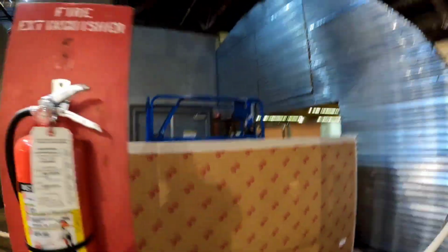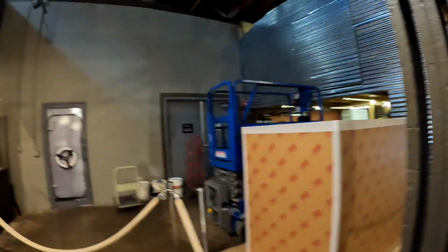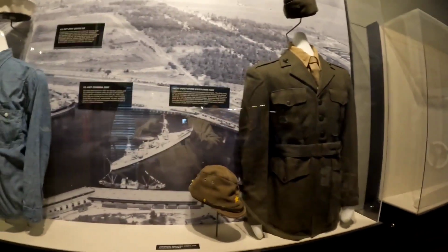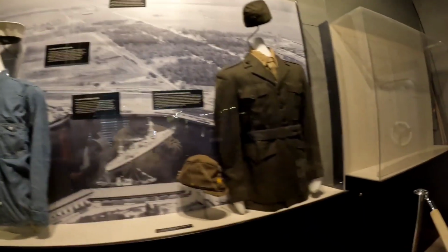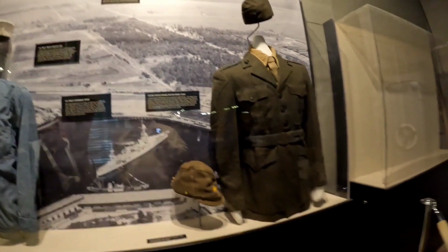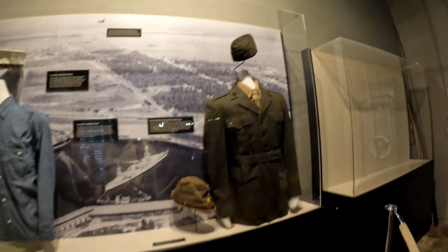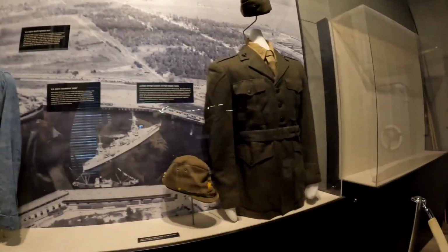Looks like they're still fixing here. And then this is the Navy area, Japanese. They got a little section. It looks like they're still fixing it because really the 36th didn't fight in the Pacific. But they have some Navy stuff here.